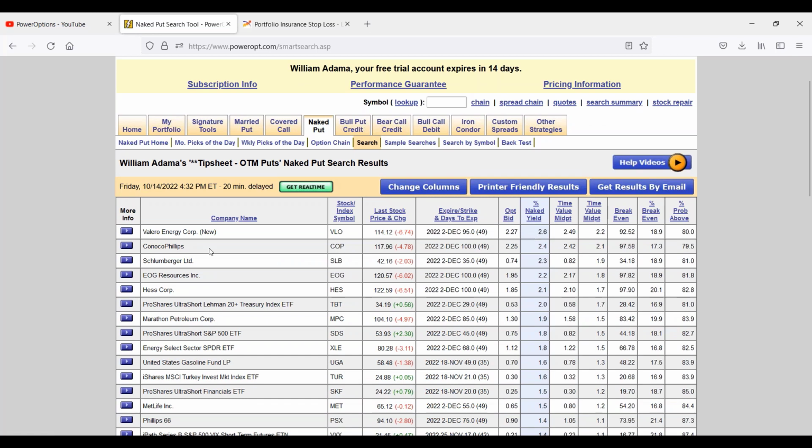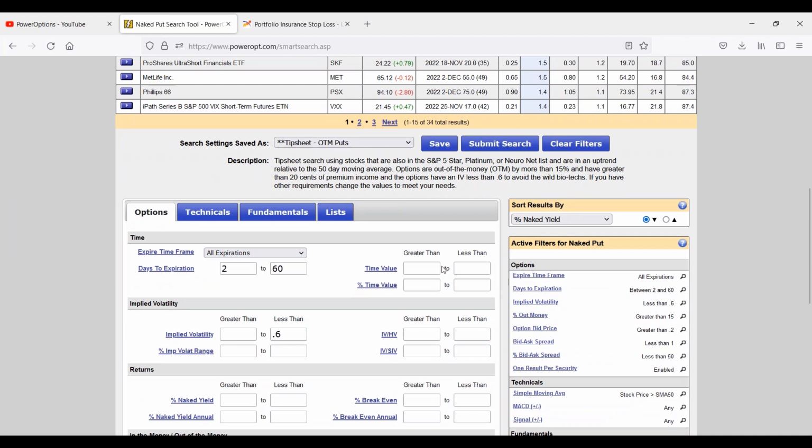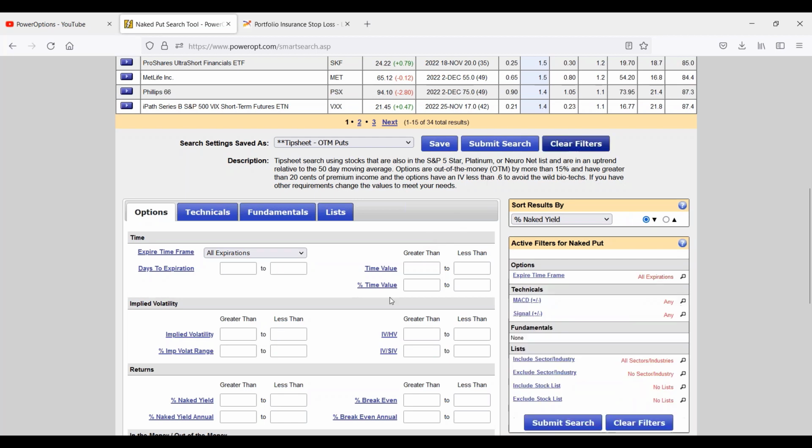See, we're common names, Valero, 114 strike and 95 December. Oh, it's 49 days out. We'd want to be closer, most likely. But in any case, you can use those as a stepping stone. But at any time you have some viable criteria you would like to use, it's best to just clear the filters and let's walk through what we would look for.